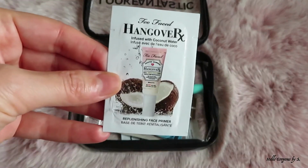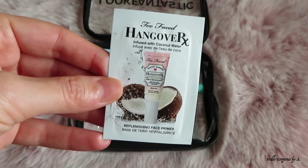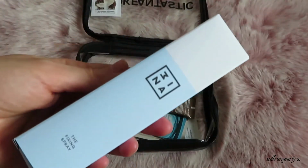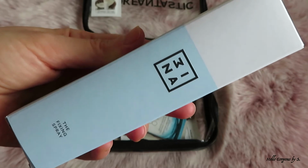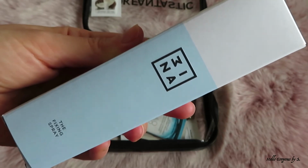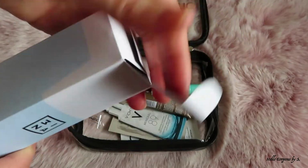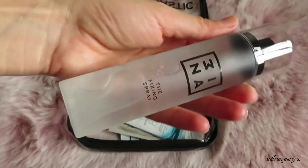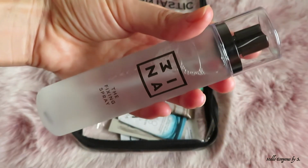First I took out a sample from Too Faced, Hangover Replenishing Face Primer infused with coconut water. Second, we have a full-size product from Mina, the fixing spray. This spray may be used in different ways. First, before your makeup as a face primer. Second, you may use it on top of your makeup as a fixing spray, or you may use it as a face mist. It's made in Italy and is paraben free and cruelty free.